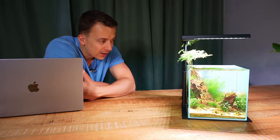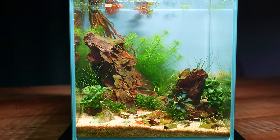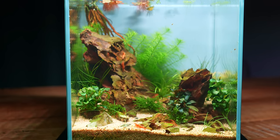So that's it, cute little desk aquarium. Super simple to make, like literally anybody can make this. And it doesn't really cost a whole lot either, you know? So yeah, if you are thinking of setting up a little desk aquarium, either for your home office or maybe even want to take it to work, I would say go for it.